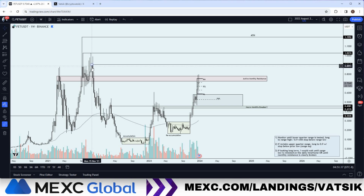So I've marked out this high here, the candle close on the weekly time frame that was from November 2021. We got these two equal highs here from September and November last year, and then we've got our all-time high after that. So really just areas of logical resistance to consider, or in other words, targets to look at.